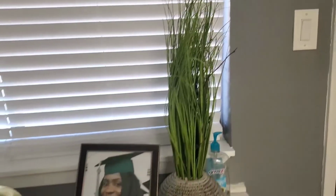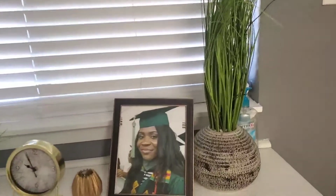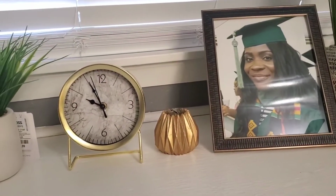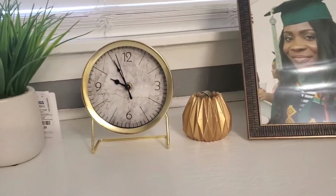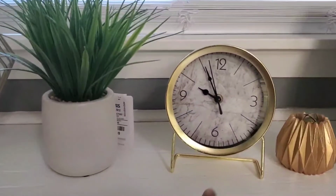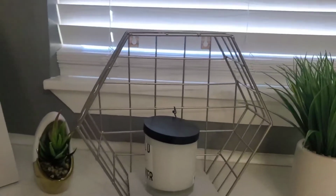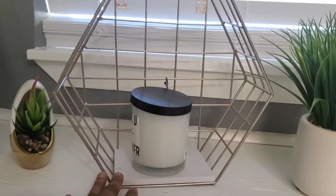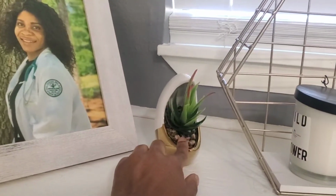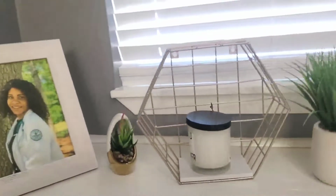This plant, I've had it for almost 5 years. I bought it from Ross. I can't tell you how much. I have my graduation picture, looking so cute. Have this clock also. This, I don't know what this is called, but I think I bought it for like $3. This I got for $9. I still have the price tag on the plant from Ross for $9. And this candle decor I bought from Ross for $9. This is for five or less, $3. And this picture frame I got from Ross for $10.